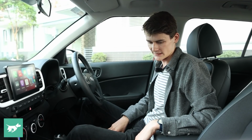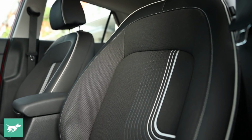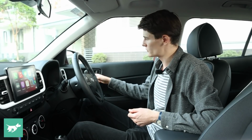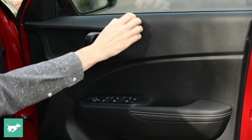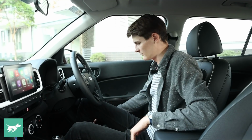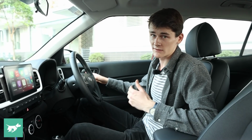And then we come to the seats, which are appointed in quite a funky fabric. It looks a little bit different. You've got some interest at least inside, though they're very flat and not particularly supportive, especially in the bolstering. But again, it's a light SUV, so you're probably not going to be cornering too hard. The door materials are plastic, very scratchy indeed, but you do at least have this nice little soft leather pad here, and you've got decent sized door bins as well. And the stereo is surprisingly good for such an affordable car.